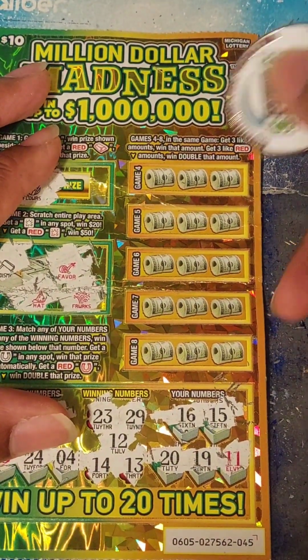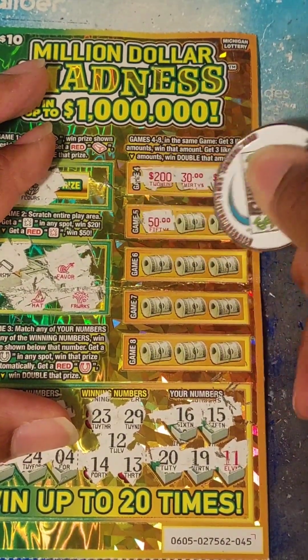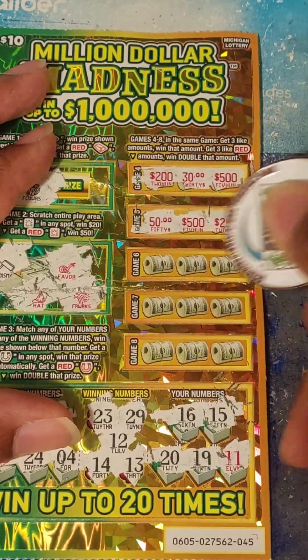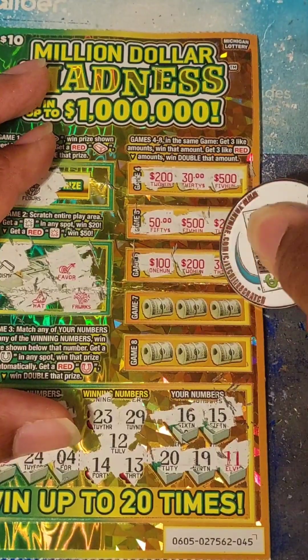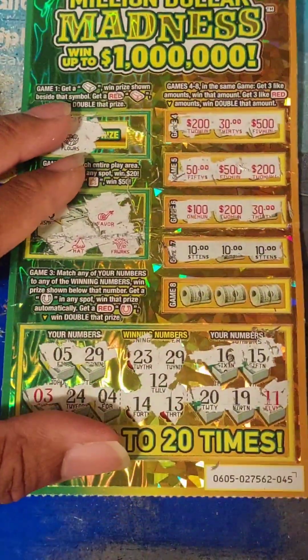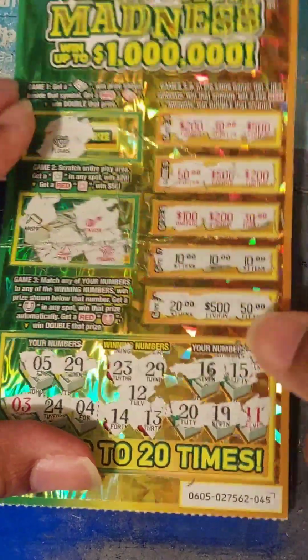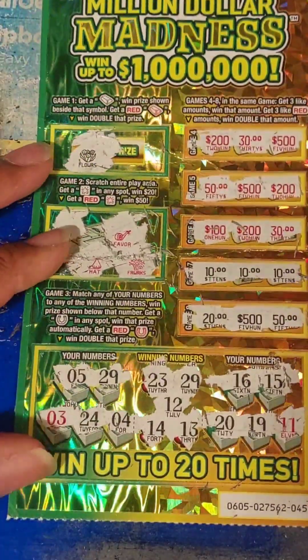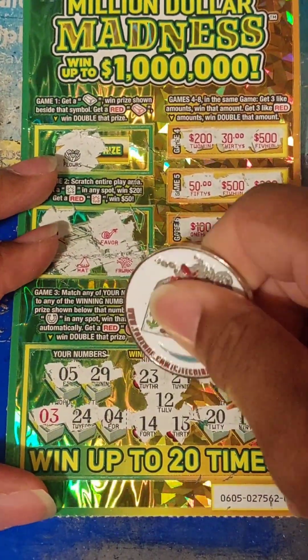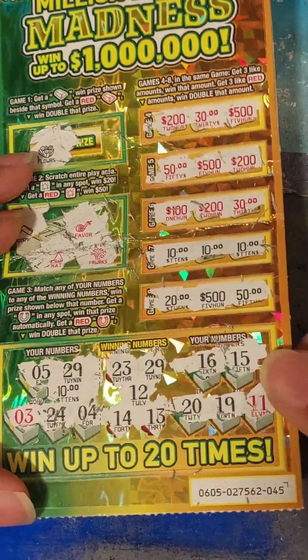Let's go. Games 4 through 8, fingers crossed, 3 like amounts. 200, 30, and 500. 50, 500, and 200. 100, 200, 30. 10, 10, come on, 10, yes. Yes, sir. 10, 10, 10. I like it. I like it a lot. Let's go. 20, 500, and 50. Yes to the yes. So we got 10 up here, and we got matching 29 down here. So let's see what we're gonna get. $10, $10. That's a $20 win. We are on the board. Yes, sir. Winning pile over there.